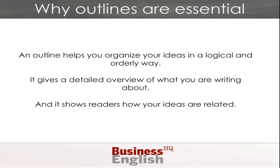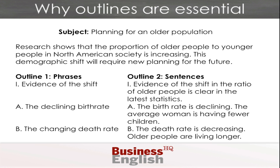We tend to write sentences, but we're going to give you examples of both. Here's a beginning of an outline in both of those formats. The subject here that we're trying to deal with is planning for an older population. So let's say you're creating an outline on what you're going to write about planning. Let's say you work in the government office or whatever it is that you're doing. And you do some research. And research shows that the proportion of older people to younger people in North America is increasing. It's probably the same in other developed places. It's probably the same in Singapore. It's probably the same in Hong Kong. It's the same throughout Europe, Southern Africa, Brazil as well, right? So you can probably relate to this even if you're not North American.